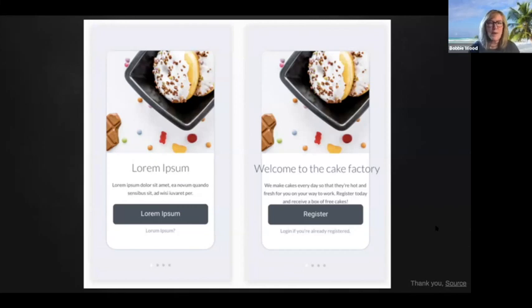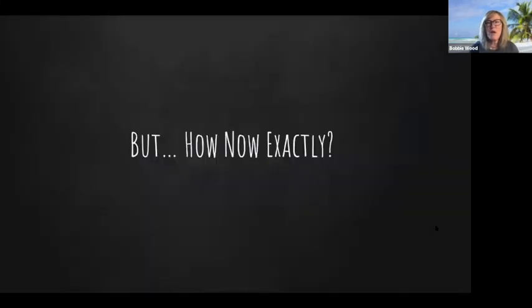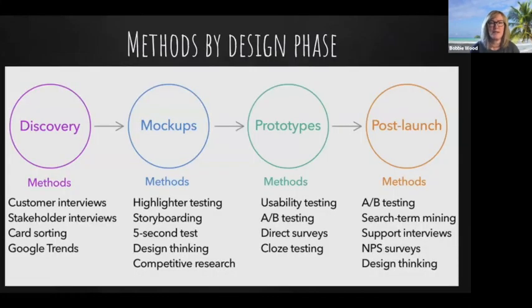Okay, let's move on. So how do we do this testing thing? Let's talk about some methods by design phase. All right. So let's say we have this discovery phase. That's early research that you're doing on a product. You're maybe checking out your target audience. You're getting to know your customers. Your UX researchers might be developing personas. You might be looking into what are the critical tasks as you're developing a new product or a new feature.